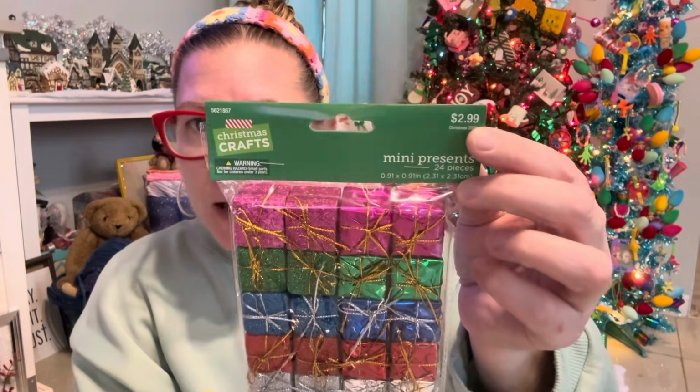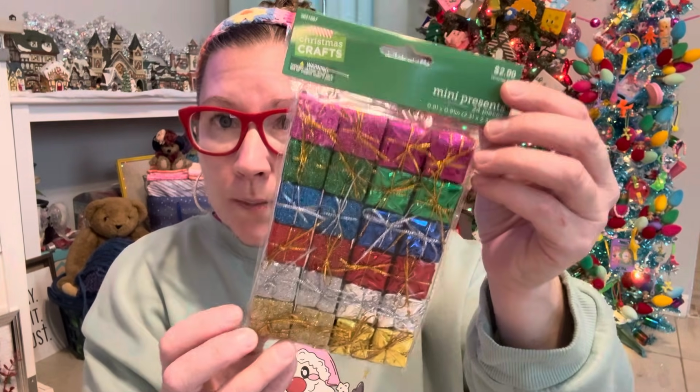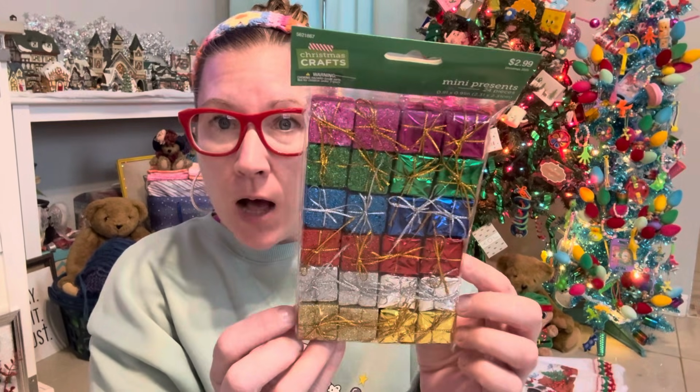And then, okie dokie, I did get another present package. I picked this up in the pack, so I was so glad to see them there. $2.99 and 50% off. Lots of little gifts in here, these little styrofoam wrapped gifts with the little gold bows on them. This is a mini present, 24 pieces, 24 whole pieces, and I love the color variety. Along the snowmen, somewhere at the bottom or the side of them, I could hot glue presents around them, especially if I put them on a small stand or something. I don't know exactly what I'm going to do yet, but I just know I'm going to be making some wooden snowmen. Yes, I am.